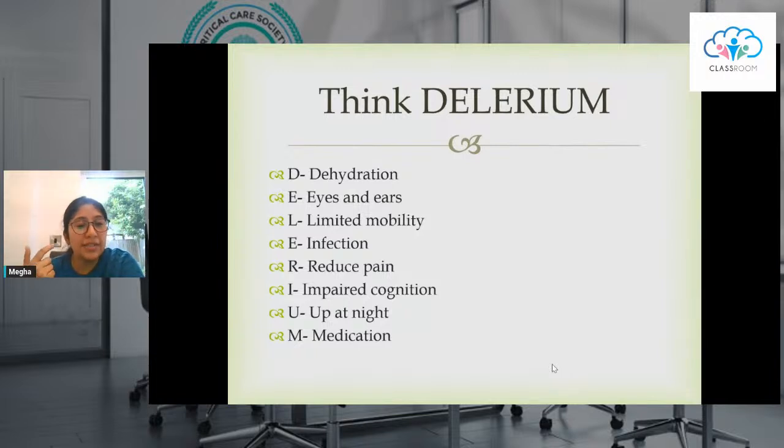Getting hearing aids, if they use them, especially with the elderly population, you might not be aware. This is something again to be asked of the families, that was this patient using hearing aids before? Is it something they can get from home, and try to use it as early as possible.